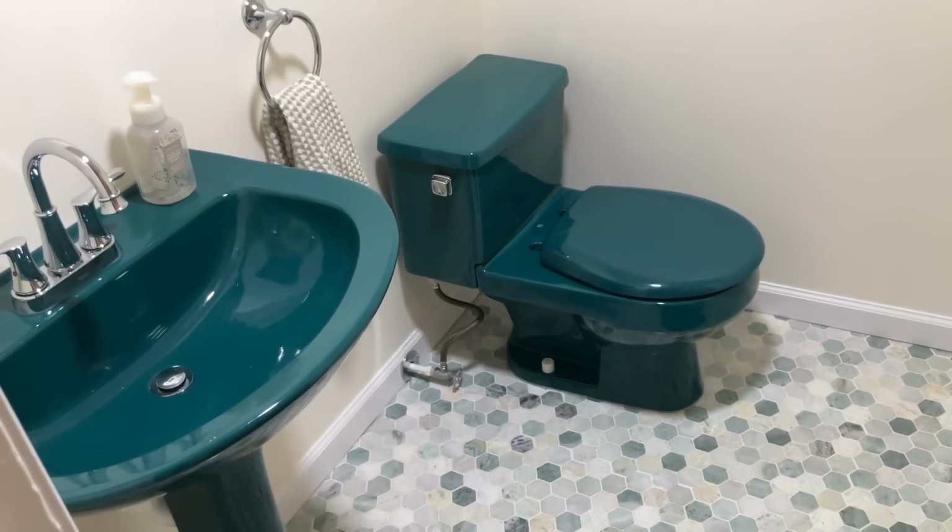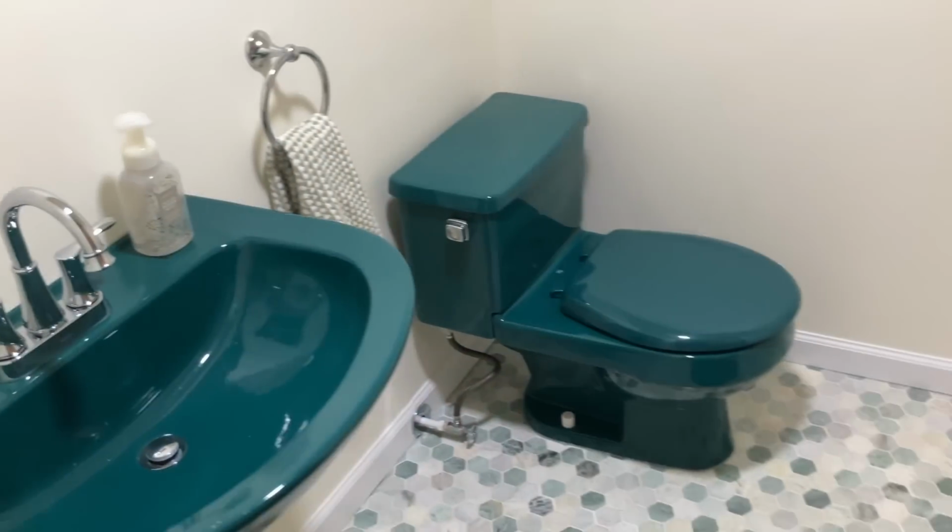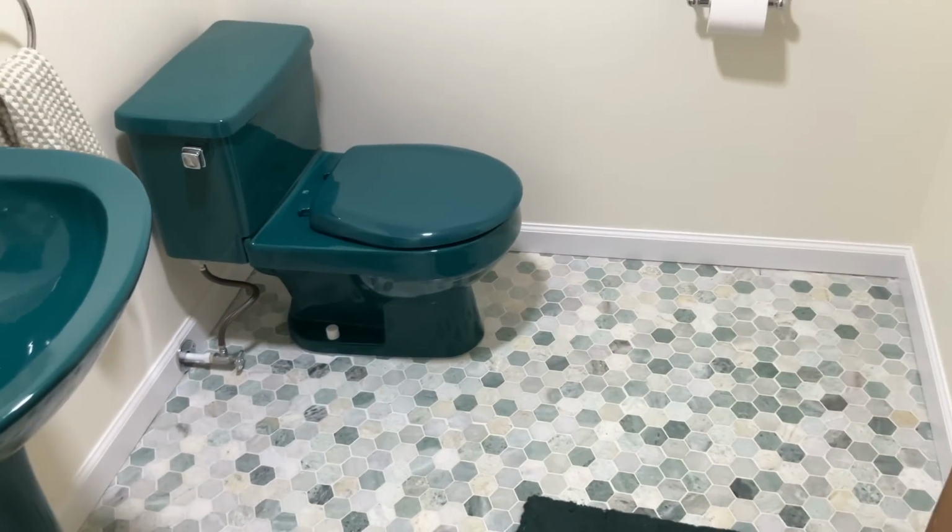So we have a fresh new bathroom using our old fixtures, saving us some money. So a little DIY, that's how we save money on a bathroom refresh. We are so excited to be on the lookout for an antique mirror or a mirror that's really going to fit that little powder room, and also a shelf above the toilet.